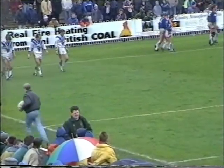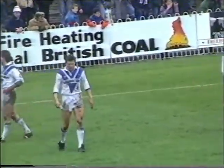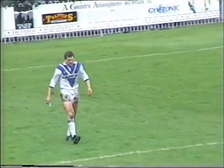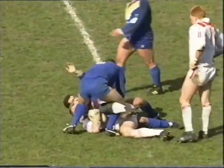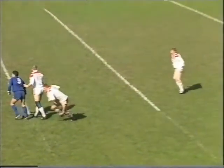But Les Quirk back. He's had a barren spell in the last few matches. Not scored. I don't think he's scored since the semi-final against Widnes at Wigan. But Saints now extend the lead to 14 points to 2. Les Quirk coming up, but a good clamp tackle there from Warrington. And turning it is, lying all over Arkwright.